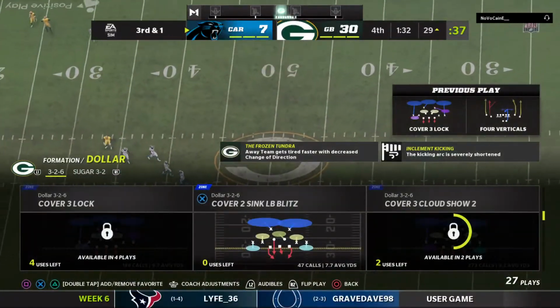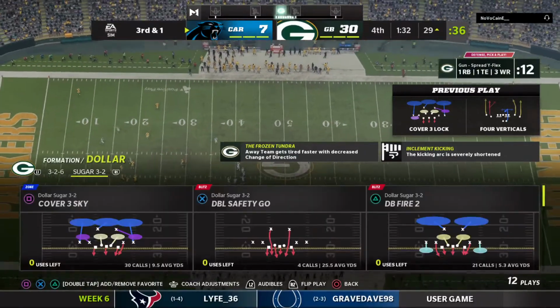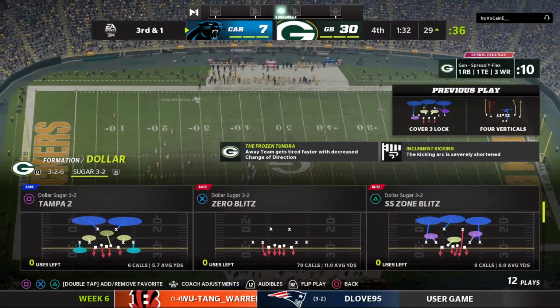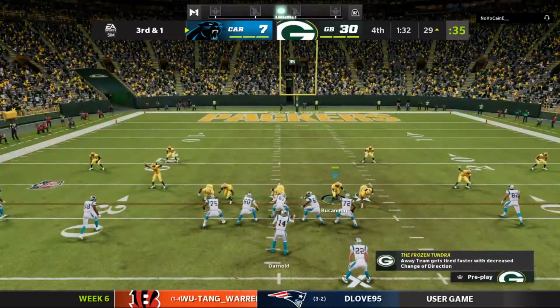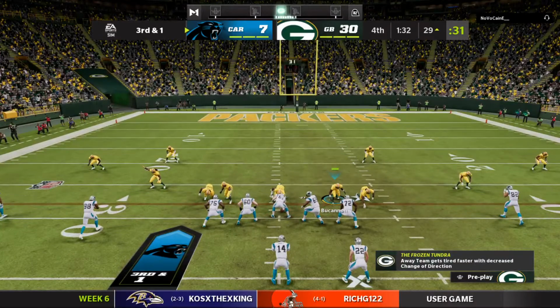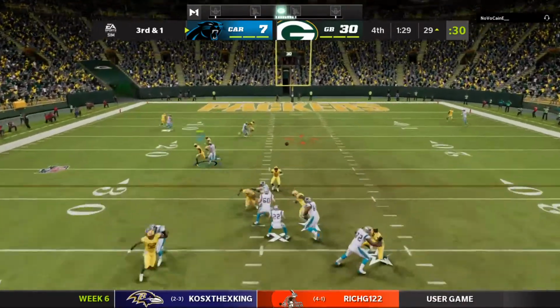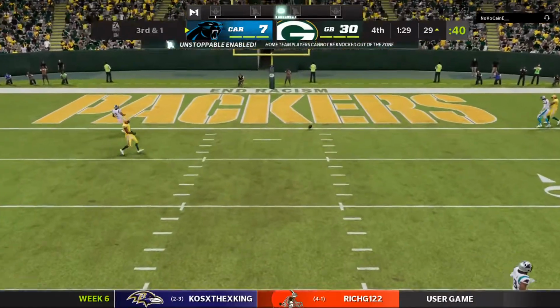That incompletion is not a surprise with the way that this one has gone, and the frustration, the body language is evident everywhere. This team, they've really been put through the ringer in this one. They tried to throw on 2nd down, unsuccessful. Now it's 3rd and 1. Now Darnold. And that is incomplete.